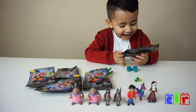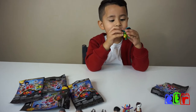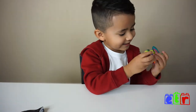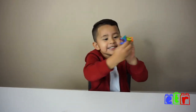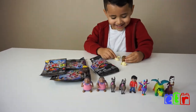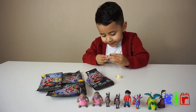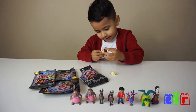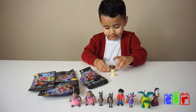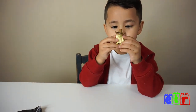Whoa! I like it. It's Pepita. They have wings. Is she going to fly with Dante? It's Chicharron. Can you say that word, Chicharron? Is he mad? Oh, he has a sombrero. Edgar, can you say Chicharron? Chicharron. Good job. He has a nice hat.